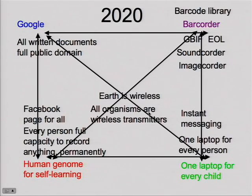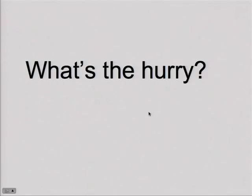You get instant messaging. You get Facebook pages. You get all the written documents that we own out there in the public domain, which you guys are busy doing. All that stuff works together, and it isn't going to be long. Paul skipped over this, but I will say it won't be very long before the organisms themselves are going to start to transmit their own barcodes, or their own sequences, in the sense you'll be able to pick it up. So what's the hurry?